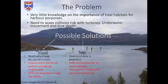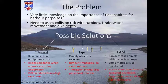Tags, we could tag a porpoise. The quality of data from a tag is excellent, especially a new generation of tags. You can record sound recordings, you have gyroscopes, magnetometers, accelerometers, it would be a great thing to do. But unfortunately, we haven't tagged any porpoises in the UK to date, and if we did tag a porpoise, the time it might spend in a tidal area could be minimal. So it's a very risky strategy.